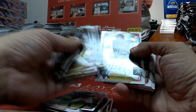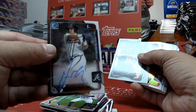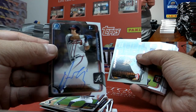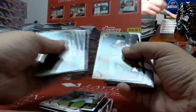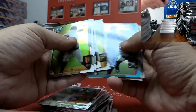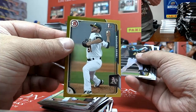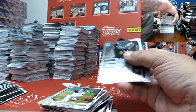Auto, Austin Riley. Again, the Austin Riley spot doing well. It's what, third one. Austin Riley. Doing well. Gold paper of Bowdian Derby. I'm not kidding. Bowdian Derby. Gold paper.